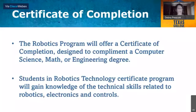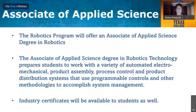So we have some options at CTC. We're going to have a certificate of completion that's designed to complement other STEM fields like computer science, math, or engineering. Those students will learn the basic skills and knowledge for the technical skills related to robotics and electronics. We also have an Associate of Applied Science degree in robotics. If you really want to focus on robotics and not another degree plan, then this is what you're after. We'll look at that degree plan in a little bit.